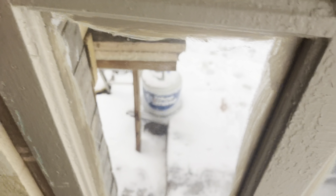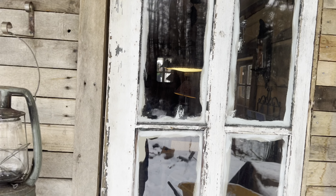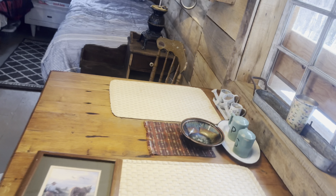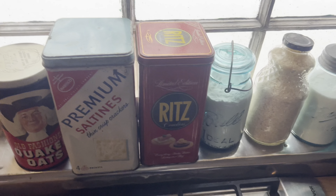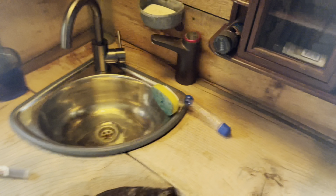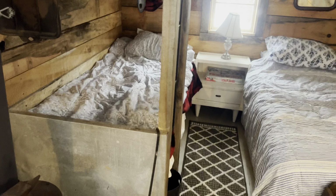Found this door at a place in Brooklyn, Connecticut. I can't remember the name of the place, but it's just an old guy that's been selling doors and windows and all kinds of fun stuff for years. I got that window from there too, and that window. Got some old cans, got flour, rice, sugar, oil, some hand soap. Let me know what you think. It's about 99% finished. I'm pretty happy with it.